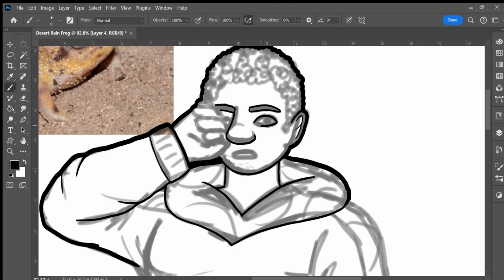The desert rain frog is 1.5 to 2 inches, or 3.8 to 5 centimeters, roughly the size of a ping pong ball. It is very round, with large bulging eyes, a short face, and spade-like feet at the end of short legs, good for digging. This frog is mottled brown in color and often covered in sand.